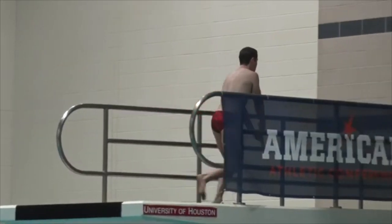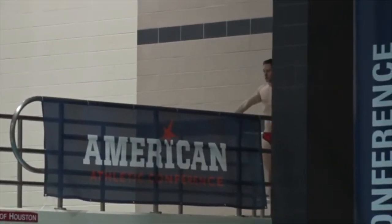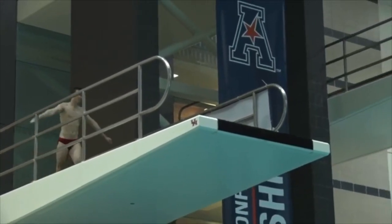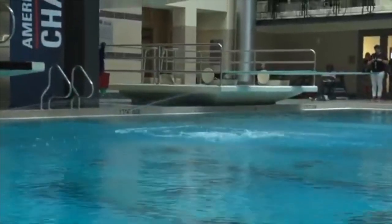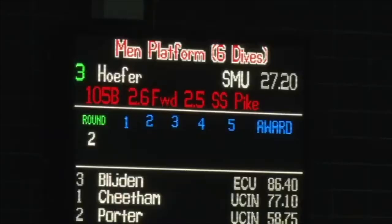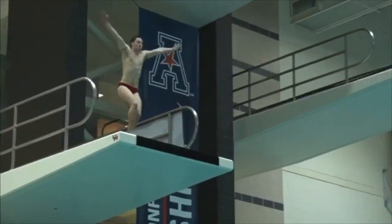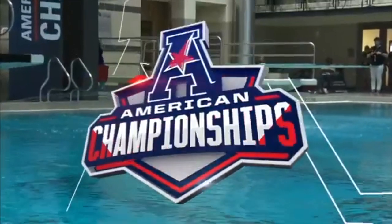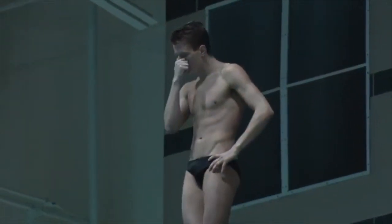46.8. Dominic Hafer now, Florida native, but competing at SMU from St. Pete. Forward 2.5 somersault pike, 2.6 from 5-meter. Very good. Best dive from 5-meter so far from him. Very nice. Quite well done. I watched him do that several times actually in warm-up. That was the best I've seen from him, so I know he's happy.